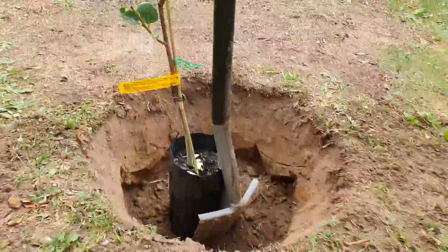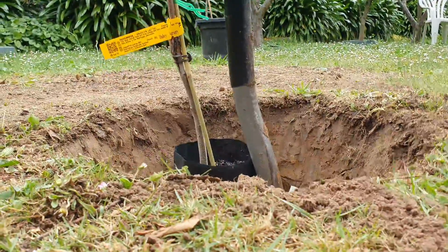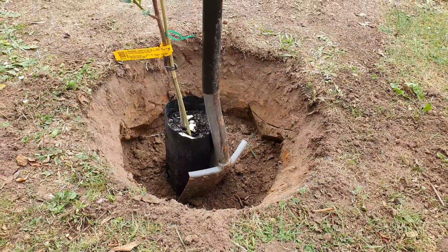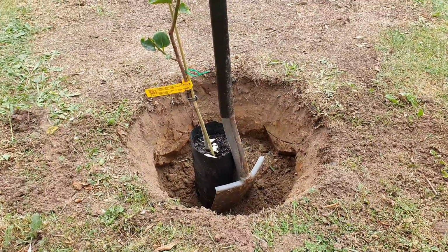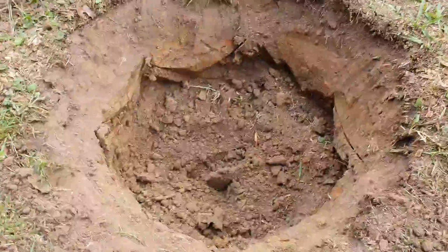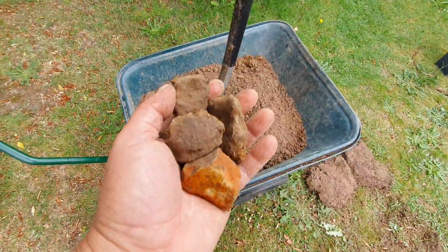Okay, so as you can see, the tree is way under grade. Look, see that? Way under. Actually, it's even deeper than what it seems because I backfilled some soil in there. It's another 5 or 6 inches deeper than that. So let me go and get some goodies to mix in there. These are the only stones that were in that hole, and all that dirt. So as you can see, I'm pretty lucky in that way.